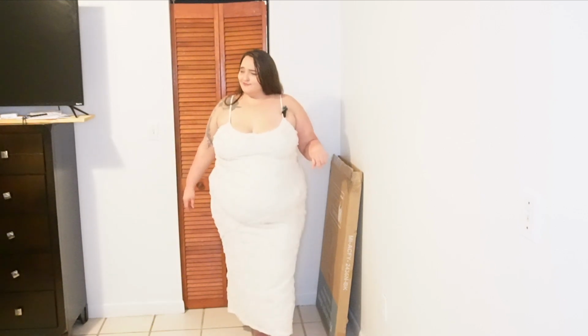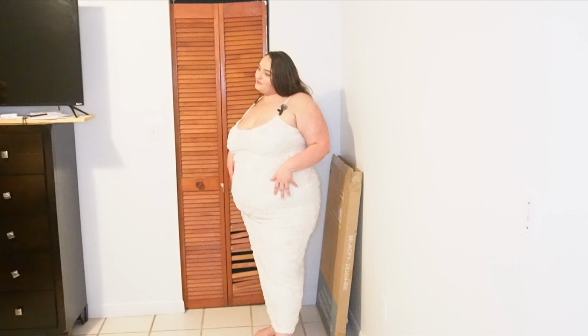Or not even. I would wear this with my little boutang if I had one. Even though it makes me look bigger, because it's so comfortable and I think it's cute, I would wear it around my future boutang.